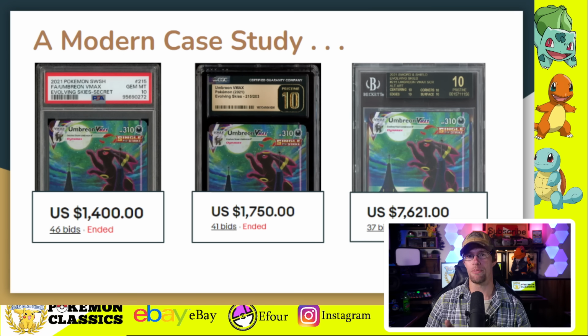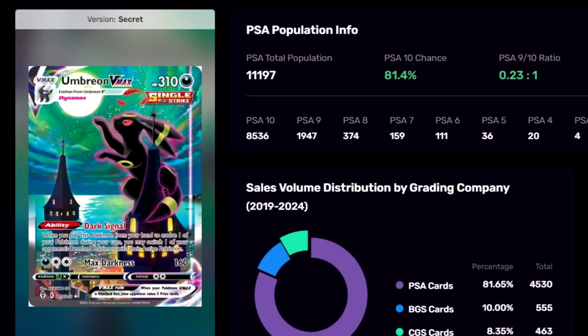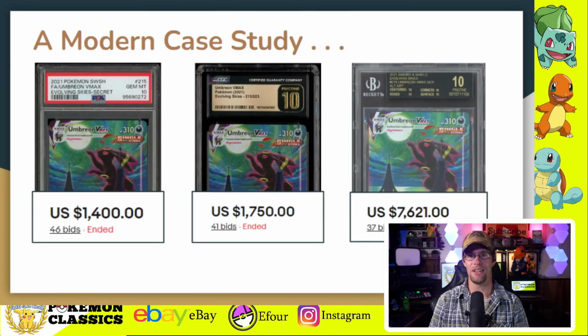Let's take a look at a pair of case studies, a modern card, the Moonbreon from Evolving Skies, and the unlimited base set Charizard, a vintage card. When comparing the top grade available from each grading company, you'll notice that the BGS Black Label 10 absolutely blows the competitors out of the water, earning over 400% the value of the PSA 10. Now, the PSA 10 sold for $1,400, and that's a really good price for a modern card, especially one that has this high of a population. But the BGS 10 sold for $7,621.